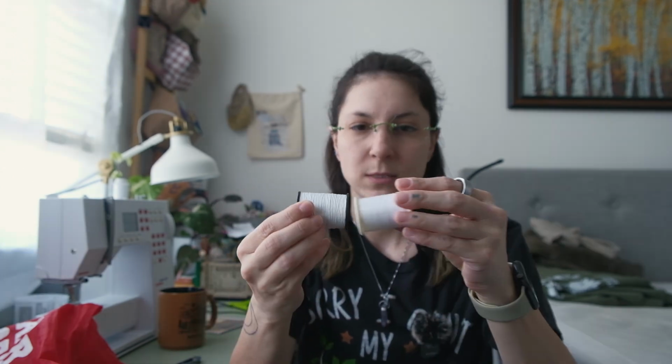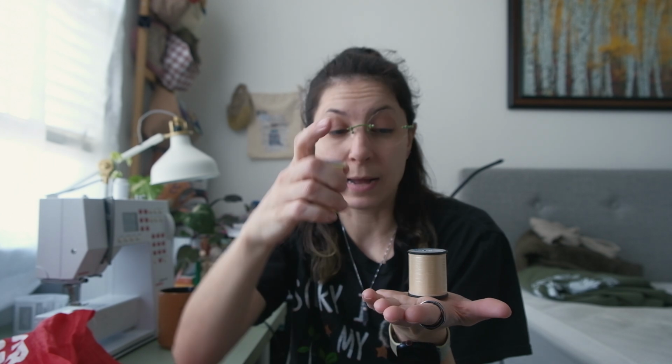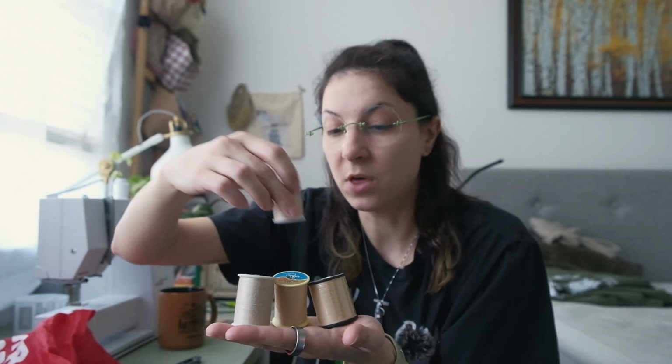So I got this one and this one. This looks white to me. Yeah, maybe it's more of a natural white. Those are the whites that I got. This is a black one. And then I got tan. This is a brand new one, still wrapped in plastic. 4 of those. And a brown one. So far, some really good neutral colors.